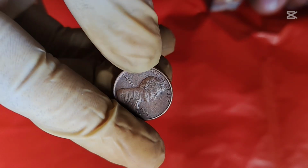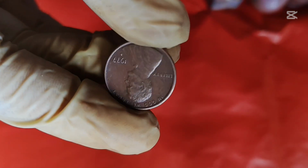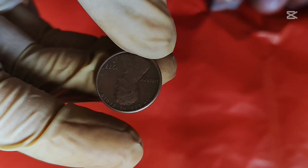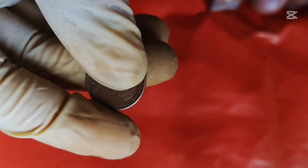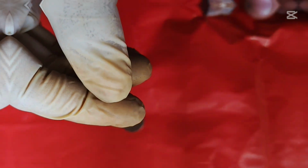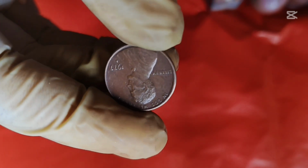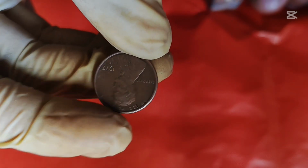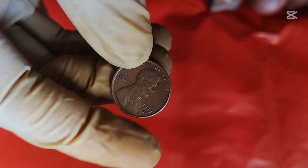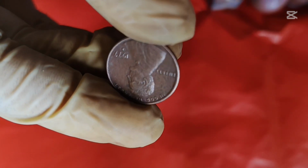Where to find valuable 1977 D pennies? If you're wondering where you can find these valuable pennies, here are some great places to start looking. Your pocket change. Believe it or not, rare pennies still show up in everyday circulation. Old coin jars and piggy banks. Many people have been saving pennies for years without realizing their potential value. Estate sales and garage sales. Some of the best finds happen when people unknowingly sell rare coins for next to nothing. Coin rolls from the bank. Searching through penny rolls can yield some amazing discoveries.